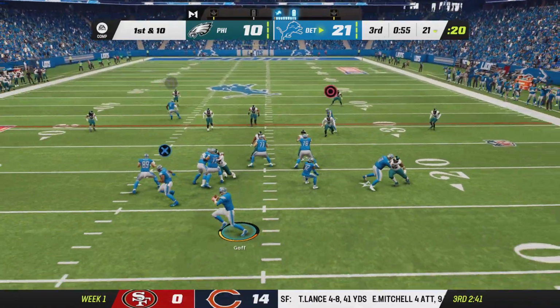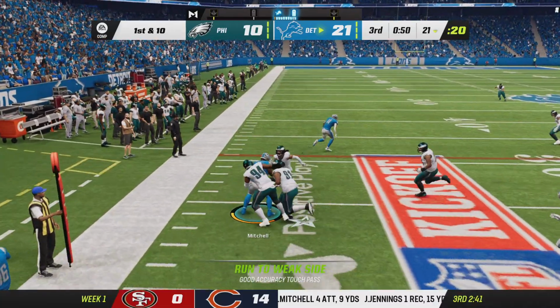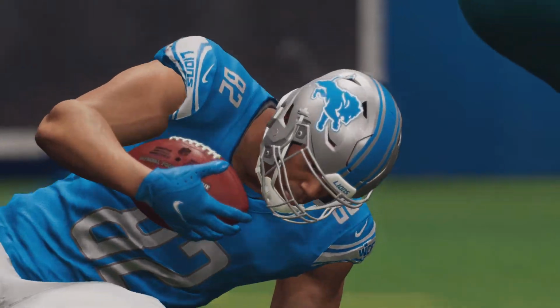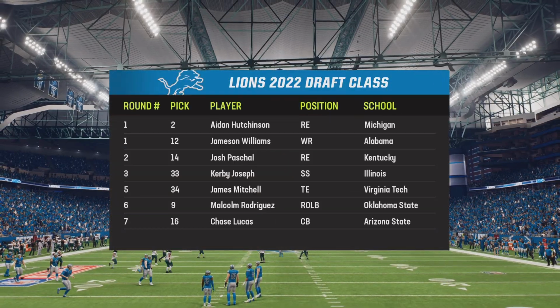They'll fake the give. Now Goff, on the move to his left. And it's complete to Mitchell. And he's upended after a gain of 4 up to the 25-yard line.